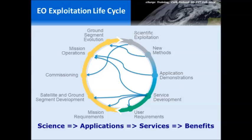So our job really is to try to understand how we can take all of this amazing information that's at your fingertips and to actually use it to exploit the science through new methods, through new application demonstrations, through new service developments, to develop new user requirements that we at the space agencies can use to develop new missions to serve your needs. That's what the European Space Agency is there for you. And for those of you that live in Europe, it is your space agency, collectively. So please help us to help you get the most out of our satellite assets for storm surge forecasting.